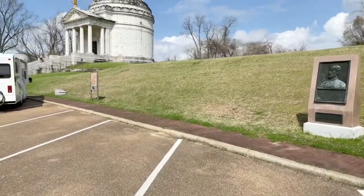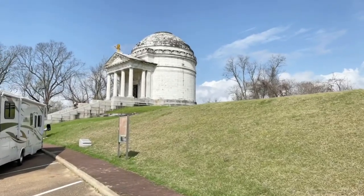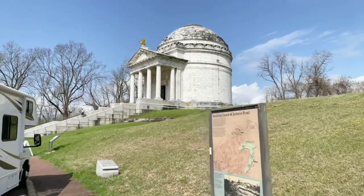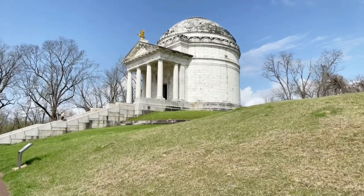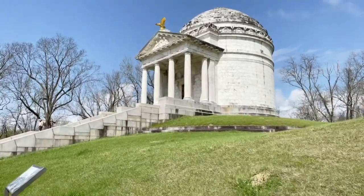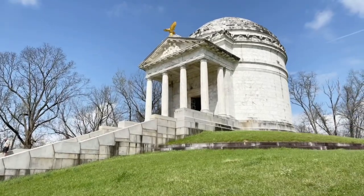So if the Union had just been allowed to throw its armies up against fortified positions, like in Vicksburg, which took 47 days in a siege, well, would the Confederacy been able to conserve its resources and conserve its troops to be able to persevere? Here you go.